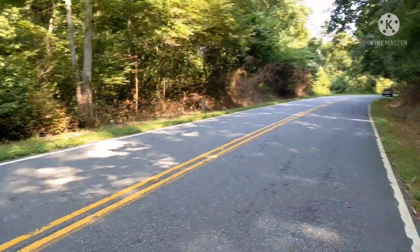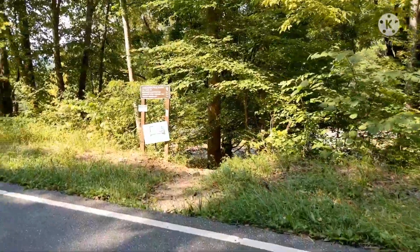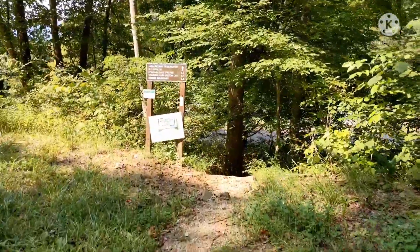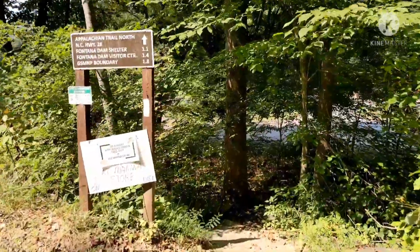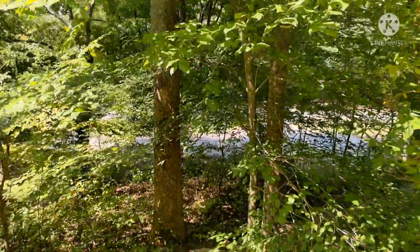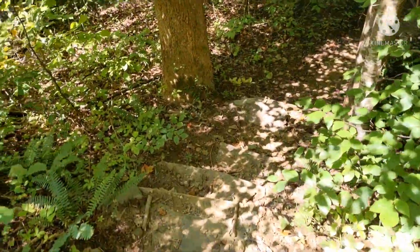Alright, we made it down to the Fontana Dam, and looking at the marina store, sitting relaxed with snacks and food. That's where we're headed, so come on, let's go down, get something to eat.